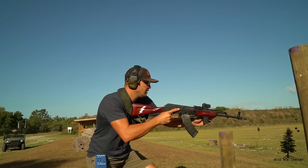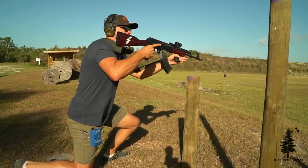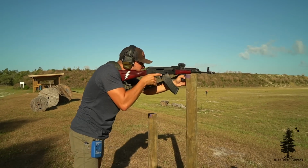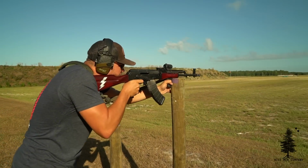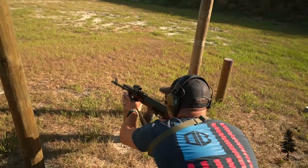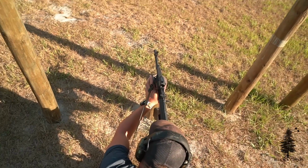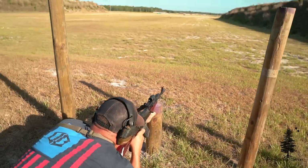Like I said, I did shoot this gun at night, and I noticed there weren't big old huge fireballs coming out of the end of the gun. It did cut down on the flash a little bit. Concussion is kicked up a notch, but it does mitigate the recoil substantially. So that was a welcomed improvement to the end of the gun, getting rid of that slant brake.